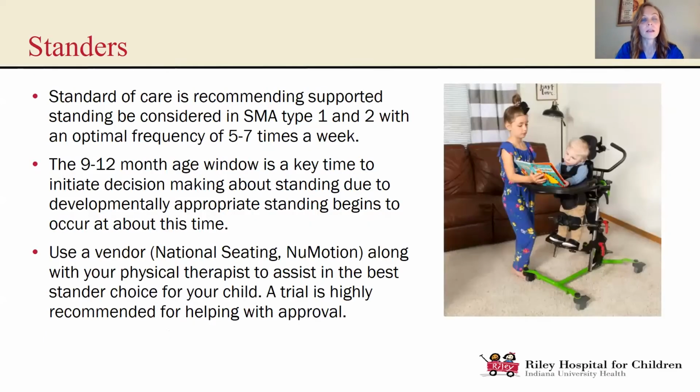And as far as equipment goes, as a physical therapist, I typically deal mostly with standing frames. It is recommended 5 to 7 times a week is the optimal frequency for standing in children with SMA type 1 and 2. And we try to start looking at a standing frame around the 9 to 12 month age window if they are starting to have good alignment to be able to get them into a standing frame.